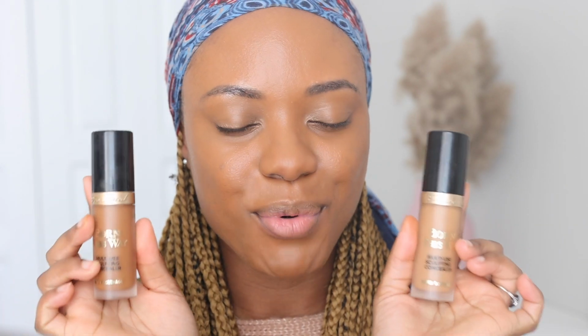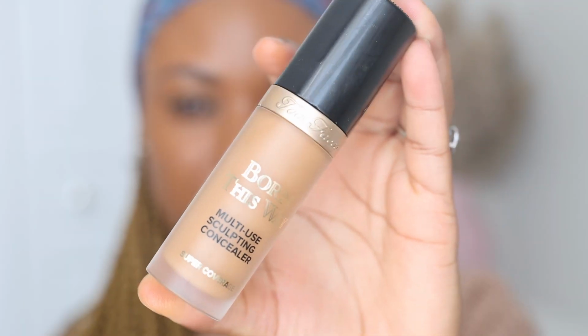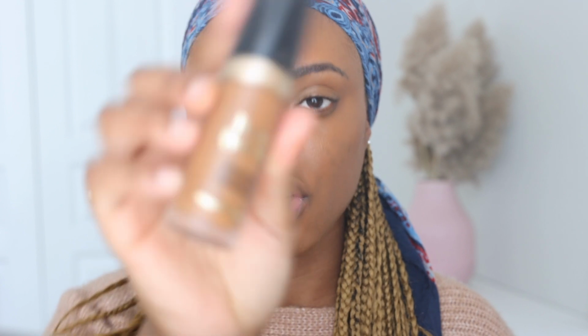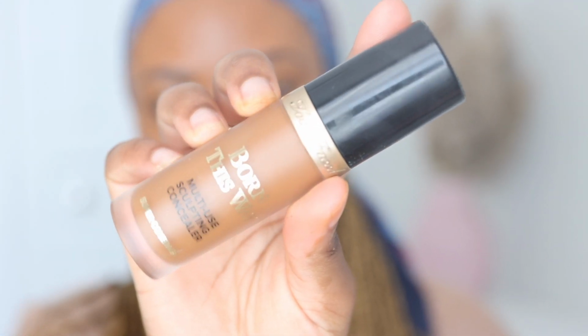We're gonna move on to the concealer. So these concealers are new, and I can't believe I've never tried them. They're the Born This Way concealers. So I got 2 different colors. I'm going to use this one as a highlight color, and I also have a darker color in Toffee, and this is meant to be my contour color. They're both honestly so good and so creamy. I'm so excited. The lighter color is Butterscotch.